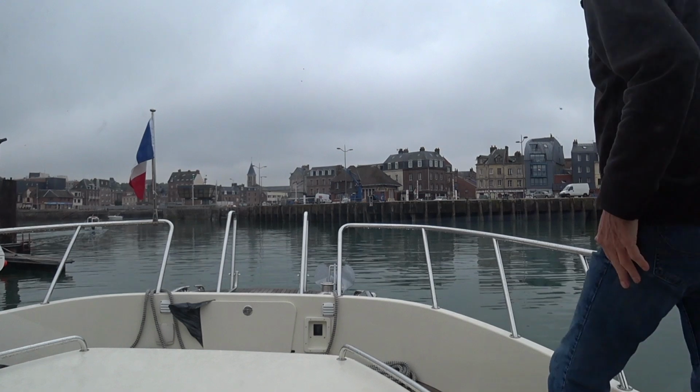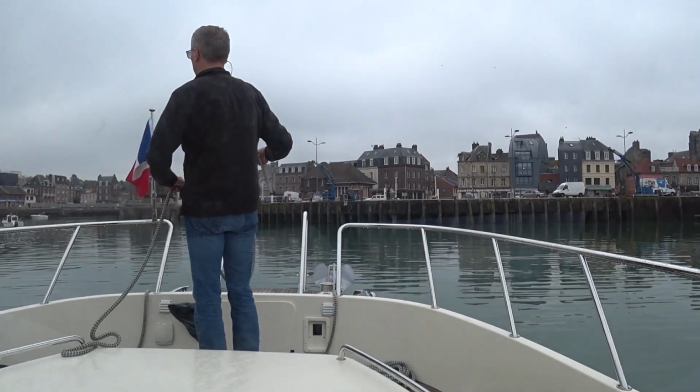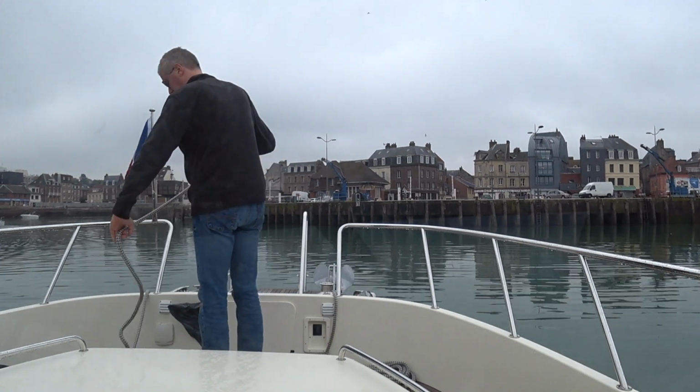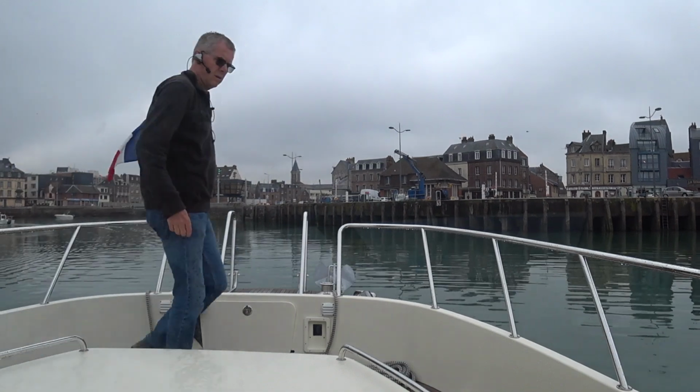The next day we head for Cherbourg. We covered 109 nautical miles in 4.5 hours. Calm sea, wind force 2, 13 degrees, dry.